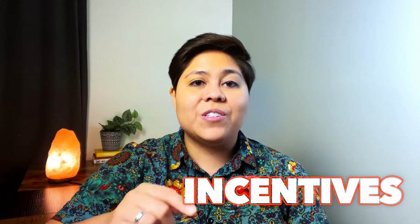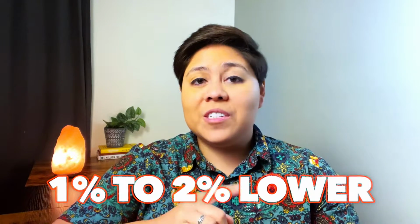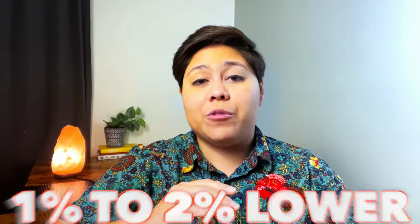Also remember to ask about incentives or lower rates that they might be offering. Some builders offer money towards closing. I've seen anywhere from $5,000 to $20,000 or more towards closing. I've also seen incentives of up to $50,000, which is pretty crazy because they were selling the same plan for a price that was $50,000 higher. And in a lot of cases, they might also have access to lower rates that are 1 to even 2% lower than the average market rate.